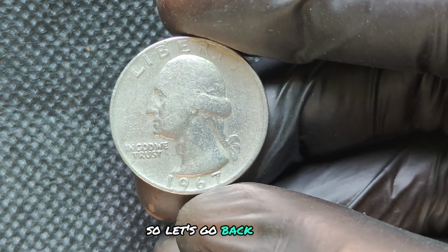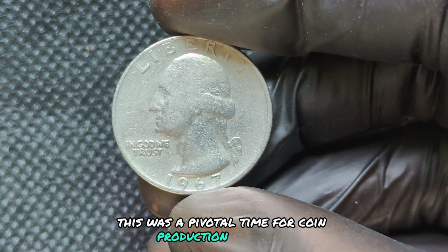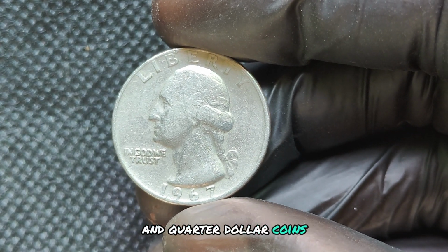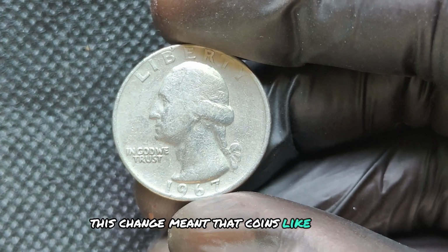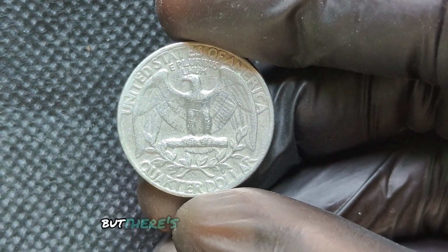So, let's go back to 1967. This was a pivotal time for coin production in the U.S. After 1964, the U.S. Mint stopped using silver in quarter-dollar coins and switched to a copper-nickel composition due to rising silver prices. This change meant that coins like the 1967 quarter no longer contained any silver, but there's still something valuable about them.